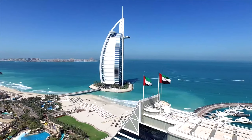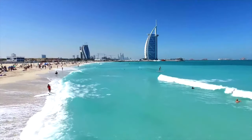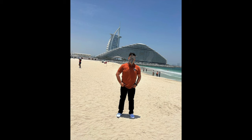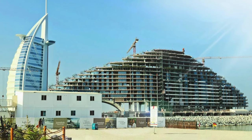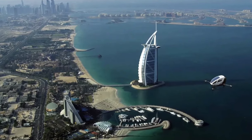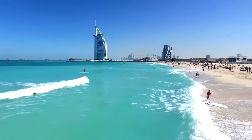And after a little bit of exploring, we decided to go to Jumeirah Beach so we could witness the iconic Burj Al Arab. I'm sure you've all seen this photo before. Yeah, it doesn't look like that anymore. It looks like this. There's a new building structure covering the iconic view of the Burj Al Arab. However, if we go to the other side of the building, we might be able to get a good view.